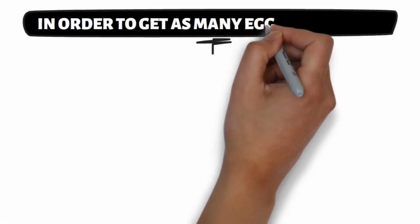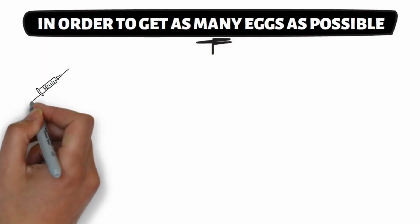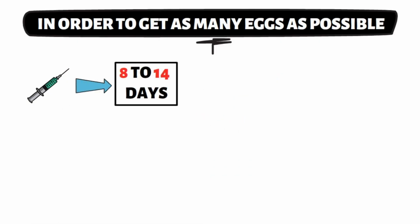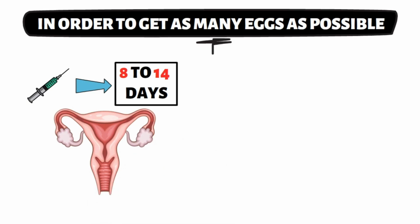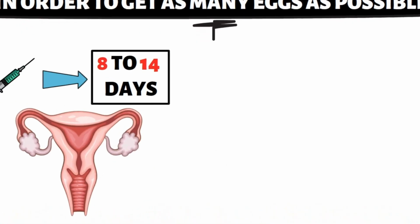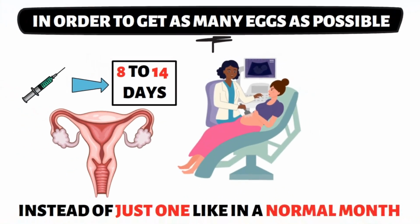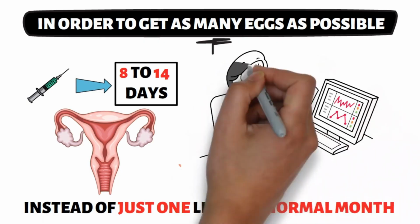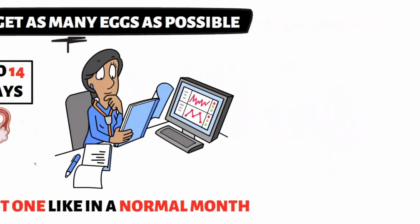In order to get as many eggs as possible, a woman will have to take hormone shots for about 8 to 14 days. These shots help your ovaries grow many eggs at once instead of just one like in a normal month. The doctor watches closely with ultrasounds and blood tests to check on how the eggs are growing. The woman will have to go into the clinic for monitoring frequently during this time.